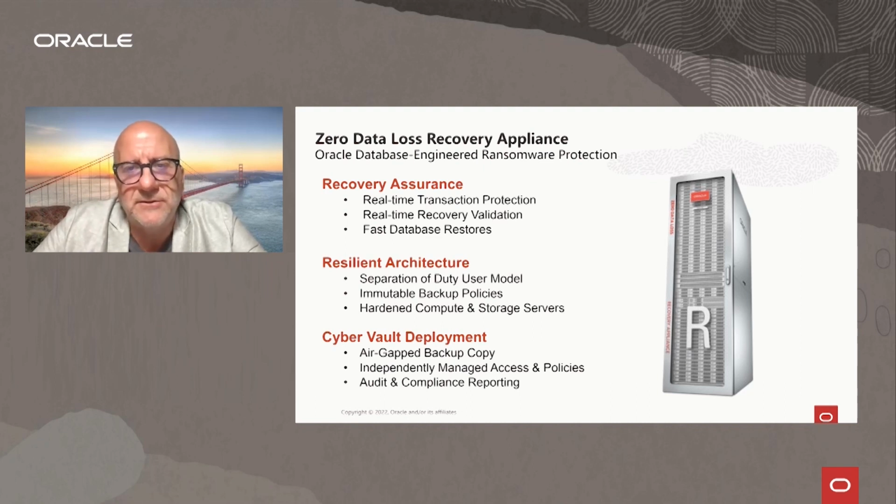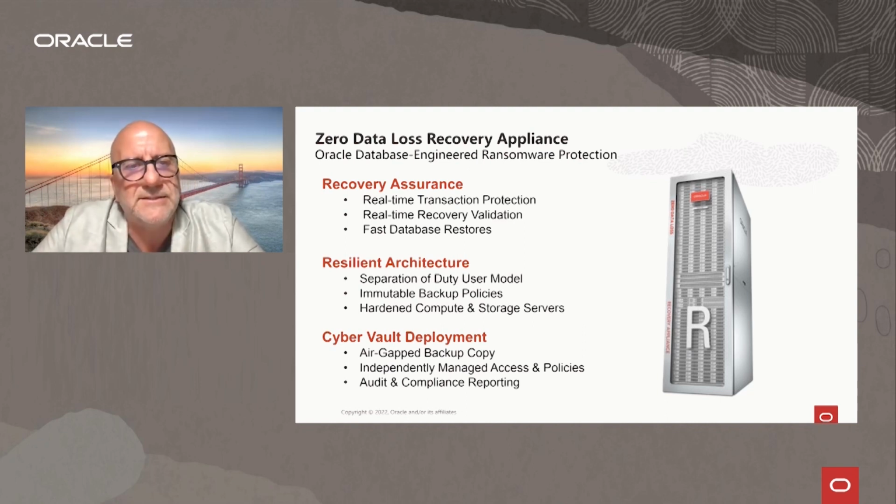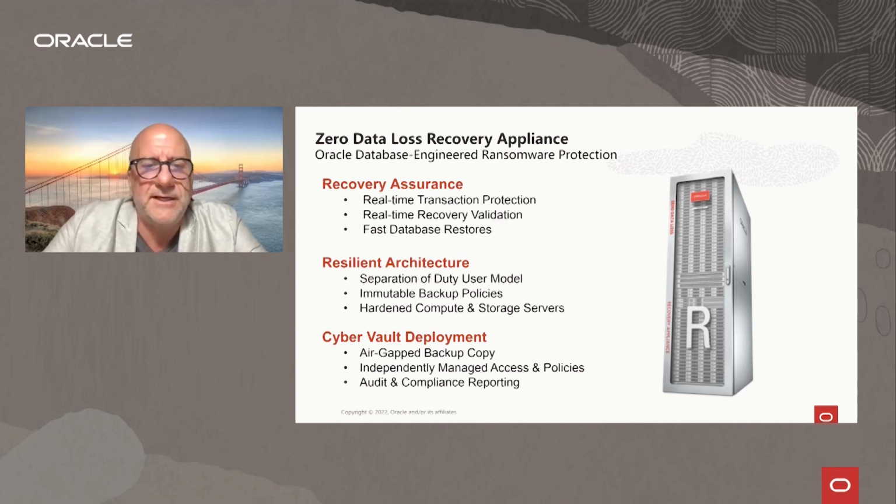Its backups are not stored in an NFS mount location or something like that, where it's easy for someone to get access to the content of it. It can only be accessed through the Recovery Appliance. And the Cyber Vault architecture, the Cyber Vault deployment, where you can have an air-gapped copy that is normally disconnected from the network. So an additional copy of your backups that is actually not accessible regularly on the network.